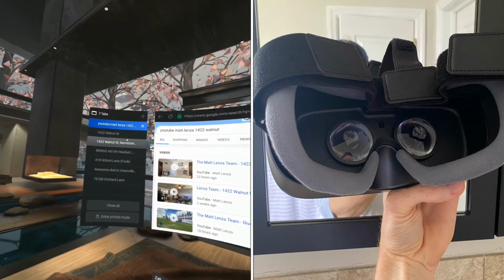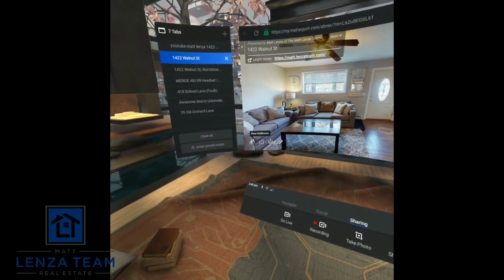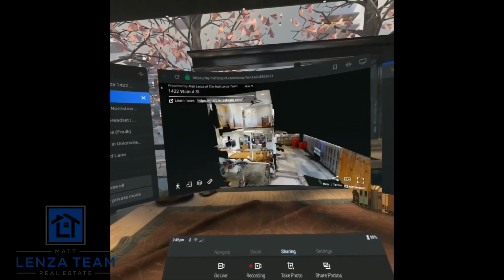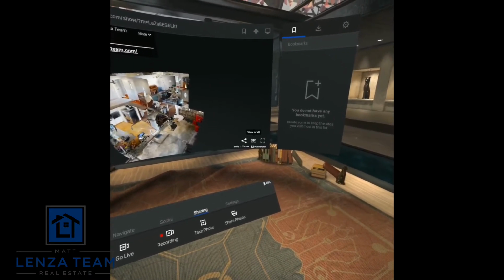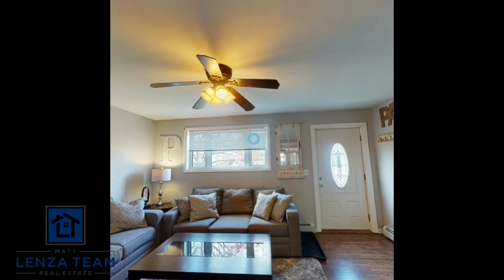So what I have on the left here is queued up, just some things I want to show you. But essentially, I want to show how 1422 Walnut was sold. So when I bring this up, here's the dollhouse view, and it's a little hard to control with the side of this headset. And full disclosure too, as I go into the VR, it's going to be immersive.